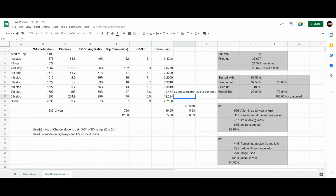So a few things I would want to make note of is I actually use 6 minutes of charge mode to gain from 2 kilometers to 5 kilometers of EV range during this ride. And really, I've gained 3 kilometers in 6 minutes, which when you look at it, roughly every 2 minutes, I gain 1 kilometer driving 85 kilometers an hour.